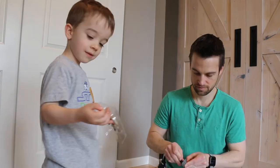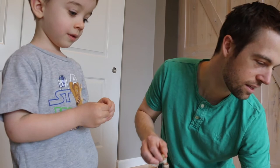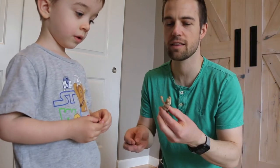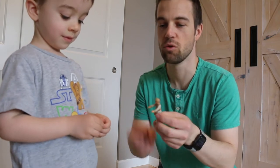Here's the communicator. Here's Anakin. So here's these teeny tiny blasters. So you were wondering why it comes with a blaster. It actually says grease gun on it. So I think that it's used to fix his pod racer. Oh. Yeah, so it's like a tool to fix his pod racer.